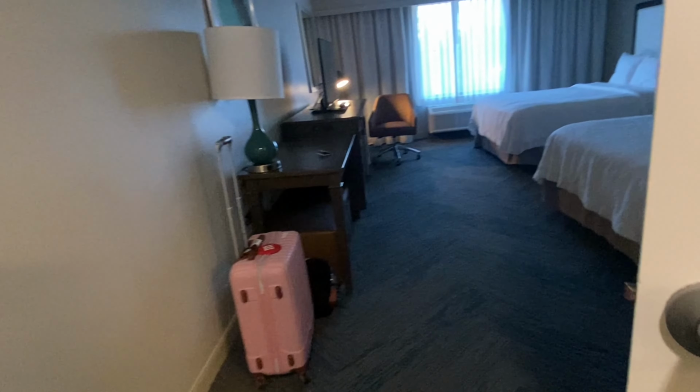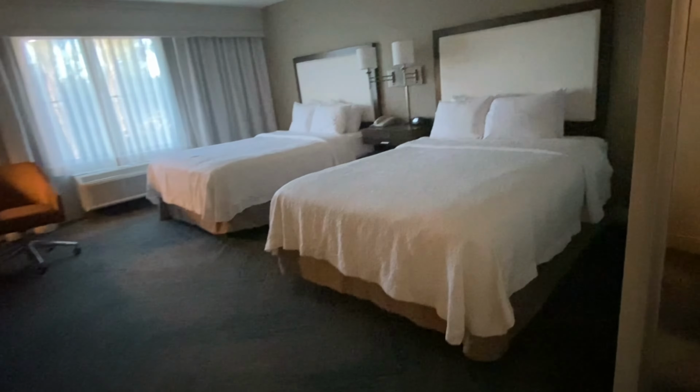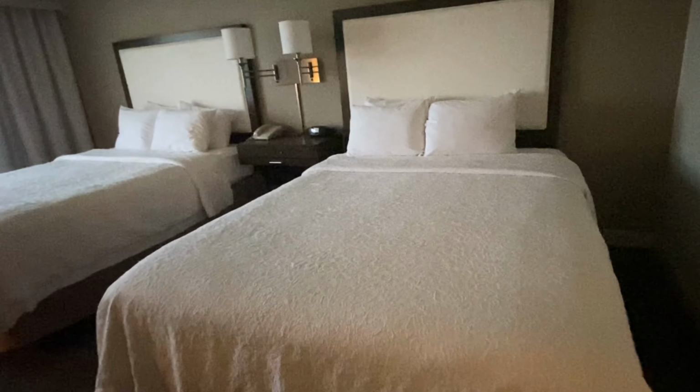So yeah. We do have free breakfast here. My room comes with free breakfast. So I'll be showing you that tomorrow when I wake up. But other than that, the room is very spacious. It's nice and convenient. It's all I need. It's not like I'm gonna stay here all day. I'm here for Disneyland. So stay tuned for tomorrow morning.